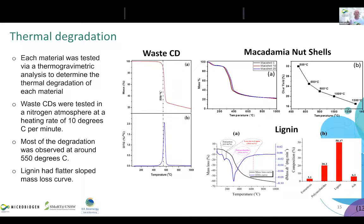Each of the materials were tested and each of the materials were found to be suitable. That is, you could convert them from their raw material state to a coke state. And you can see a waste CD, you required about 550 degrees for it to be converted from CD to a coke type material. Macadamia nuts, the temperature was lowered, about 300 to 400 degrees. And lignin also, the range was 200 to 400 degrees before the volatiles were essentially flashed off to make the coke material. So all of them did pass that particular test. Yes, you could make them into a coke material.